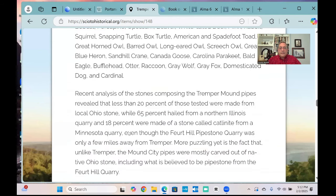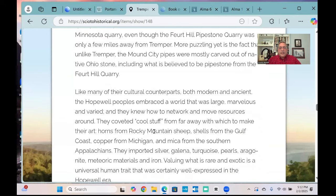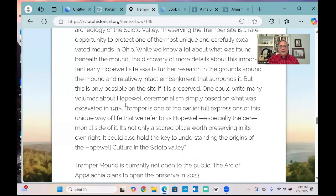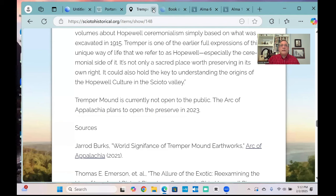Okay. And then it talks about how they had sourced materials from far away. It talks about how some of the things they used to make things included shells from the Gulf Coast, copper from upper Michigan and Canada, mica from the Appalachians, and horns from Rocky Mountain sheep. I think that could have been related to the use of the sheep horns as a shofar. And anyway, it's just a great site that I think matches the Book of Mormon really well.